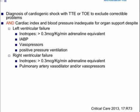Think about, and this is the Melbourne group's criteria, think about ECMO very early on. Once you're on a moderate amount of inotropes and vasopressors. In the Melbourne group, they use 0.3 mics per kilo per minute of adrenaline equivalent, so not a huge dose. Think about once you're on looking at your second inotrope. We know that the addition of a second inotrope is associated with a massive increase in mortality in the post-cardiotomy population. Think about patients that you're thinking about putting a balloon into.